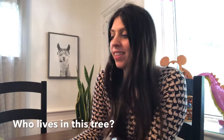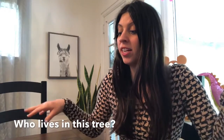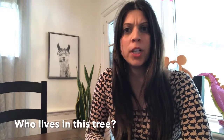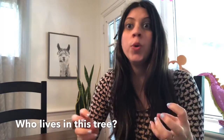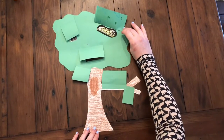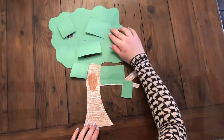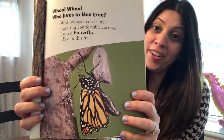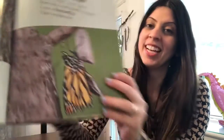Who lives in this tree? With wings I can flutter from my comfortable cocoon. Who ends up going in a cocoon and hanging from a leaf? I'm a caterpillar that turns into a butterfly, and I live in the tree. It's a caterpillar that turns into a butterfly, and I live in this tree.